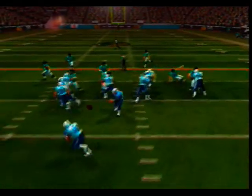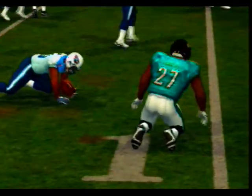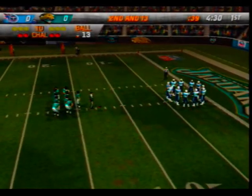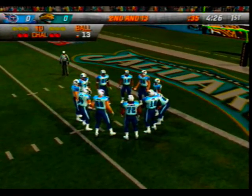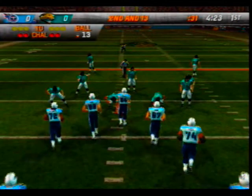First and 10. Jacksonville comes out in a 4-3. Crosses it left. Whitman drags the ball carrier down behind the line. This defense has some good speed. So when you try something to the outside and you fail to get those outside guys blocked, well, you're in trouble. Second and long coming up here.